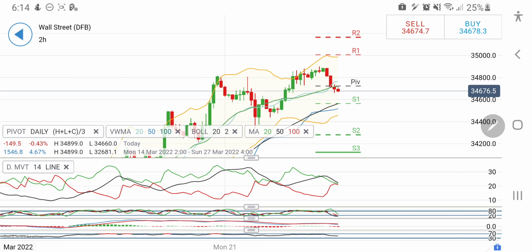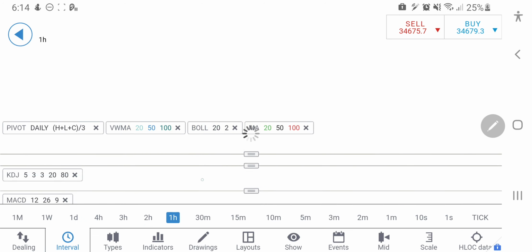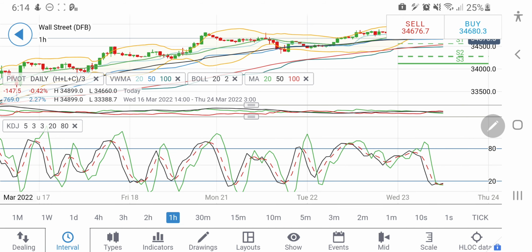Also look at this, the stochastic here is oversold and probably it can continue a couple more candles before trying to rise. And on the hourly charts, this is oversold since long, but one must not forget that when it was overbought, it continued in the overbought zone for long, and now it has come back to oversold with just 3-4 candles. So yes, it has to reverse, and any long entry is only beyond 34,800 for sure, not below that. Beyond that, definitely it will fly.